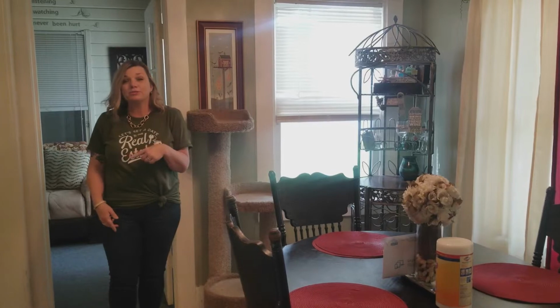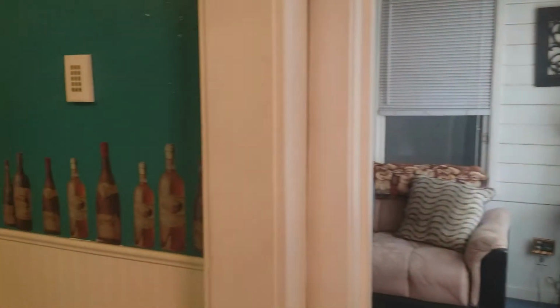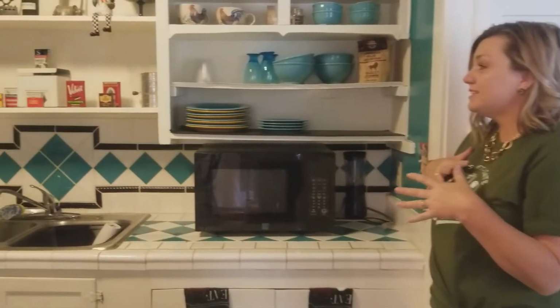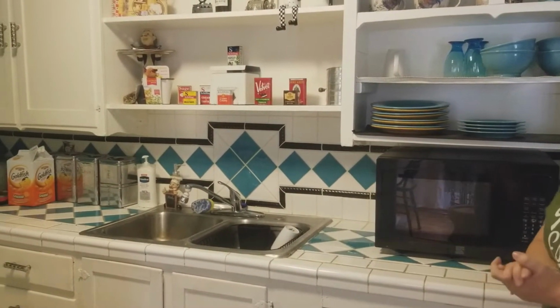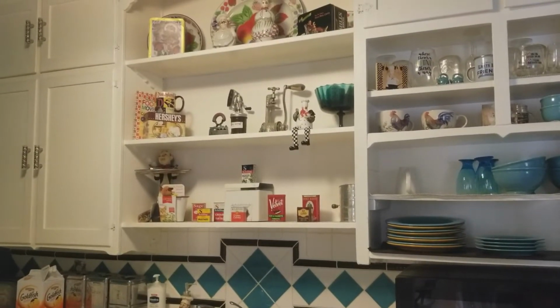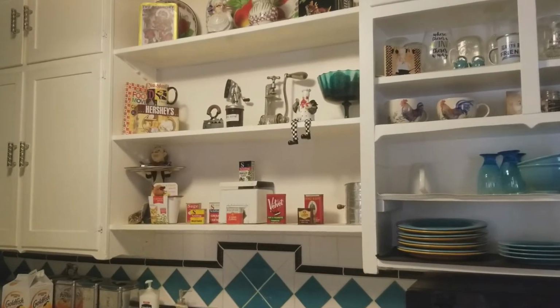And then check out this retro kitchen. It's a lot of fun. So in here, it is just like loaded with color. You have these vintage retro tiles here. Just makes it feel a little fun while you're in here cooking. And as you can see, original cabinetry from when the home was built in the 30s as well.